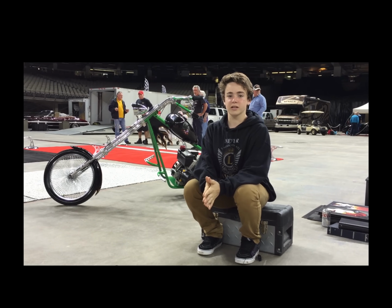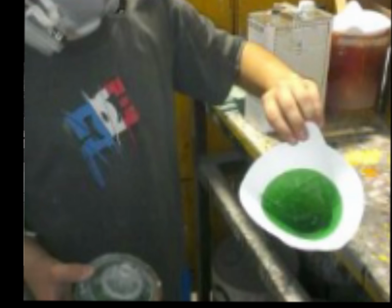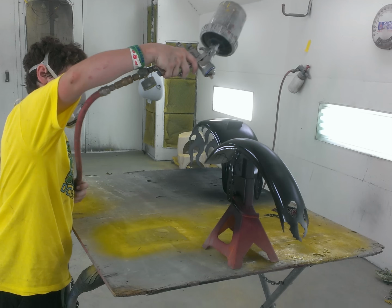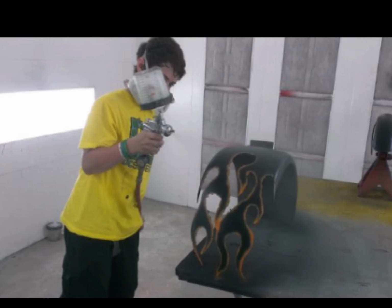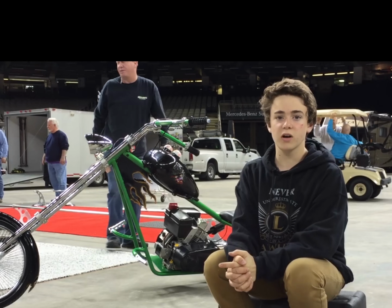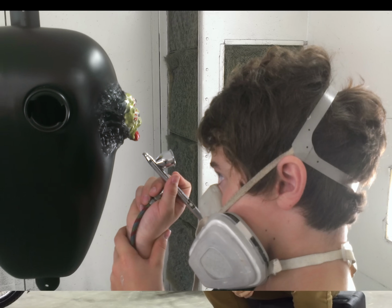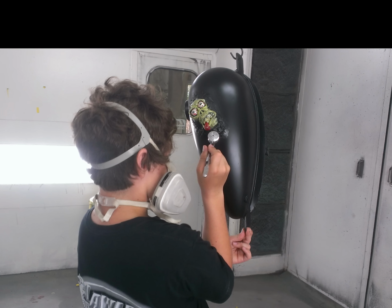The colors that I picked out were Tuxedo Black and Synergy Green. I got the Tuxedo Black from my dad's '71 Chevelle, and the Synergy Green I've always loved, and it's been my favorite color. As I was painting the bike, I started to do the airbrush work and do all the detail in the faces and the flames.